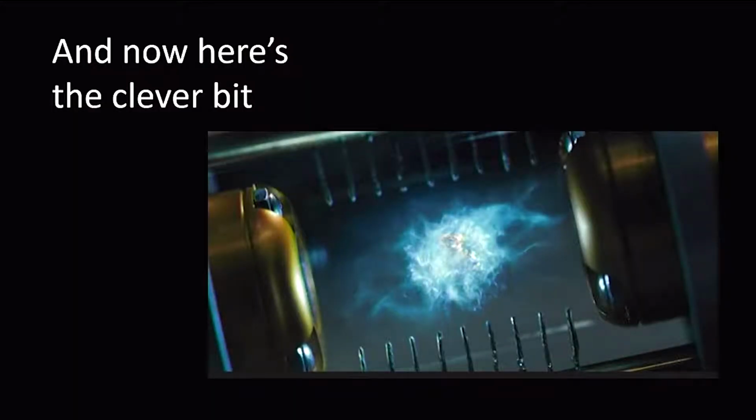Some of you may know what a plasma is. I'm not talking about blood plasma, I'm talking about plasma as a material. Plasma is actually the fourth state of matter. So you're familiar with solids, liquids, and gases. And beyond a gas, there is plasma.